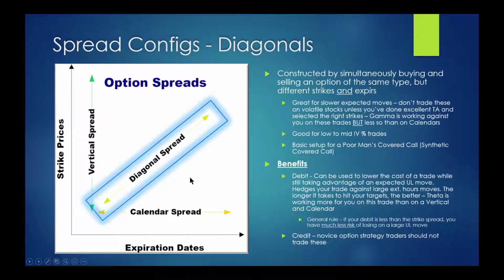All right, and diagonals, I like these, but like I said, depending on what you're trading these on, they're hard to set up because you're buying and selling different strikes and different expirations. So on really liquid tickers, hold on.